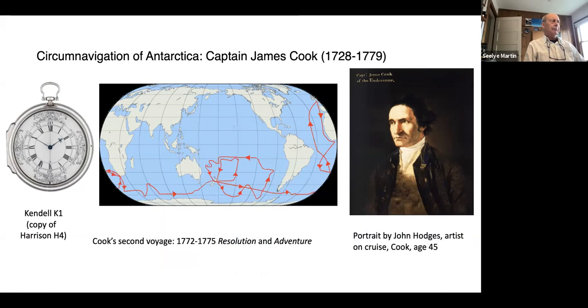And so Cook had the two ships, the Resolution and Adventure, and he basically circumnavigated Antarctica, but he never was able to get in and see land. He also surveyed this area here, which people thought there might be a hidden continent.